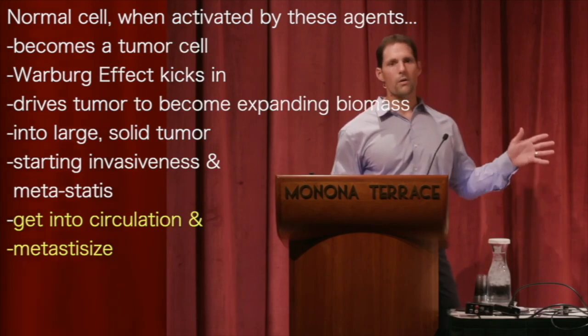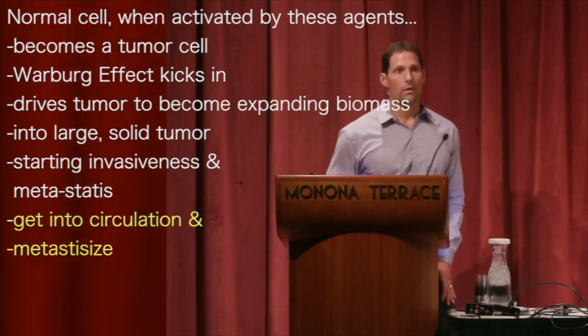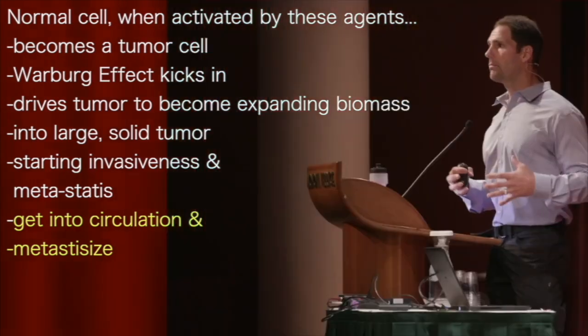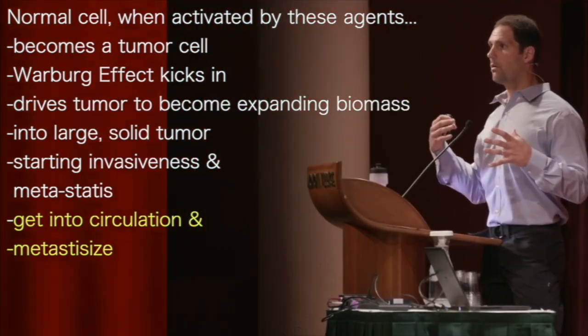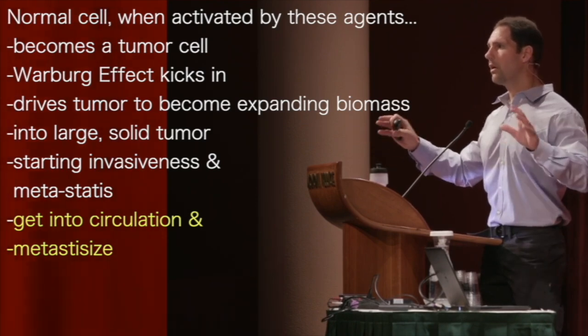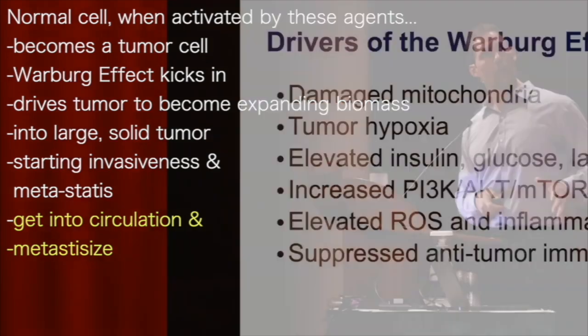But when a normal cell is activated, it becomes a tumor cell. There are a number of factors that can drive the Warburg effect and make that tumor an expanding biomass, a large solid tumor. Drivers of the Warburg effect can kick on invasiveness and metastasis, where those tumor cells get into circulation and then metastasize, and then it becomes sort of an irreversible process.